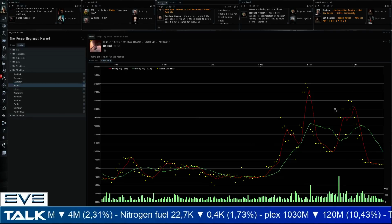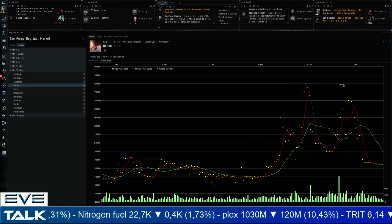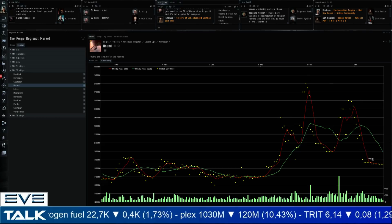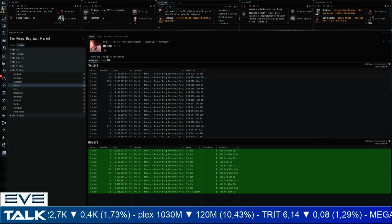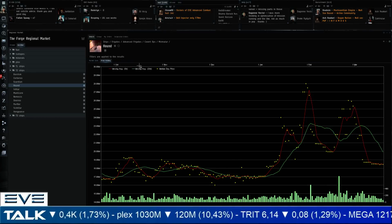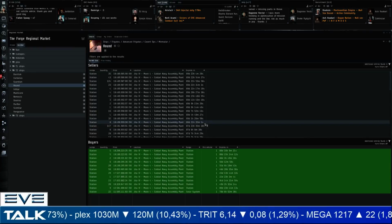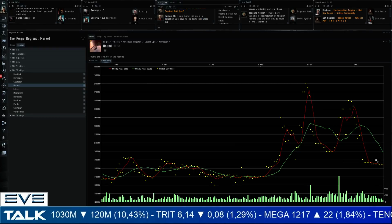Next up here, we've got the Hound. That one is finally, after that big volatility, let's say almost 2 months of sell opportunities, finally stabilizing and slowly going down below the 19 million mark. The buyers are at 18.2 million. Yeah, a touch too high, but for the longer term it could be all right to start slowly buying up a couple of Hounds here at 18 million.